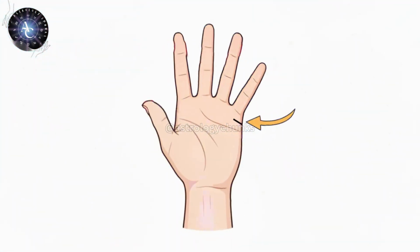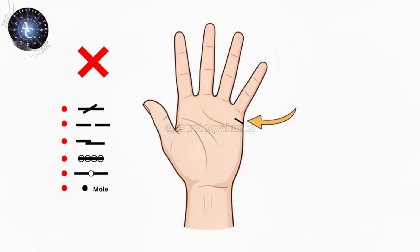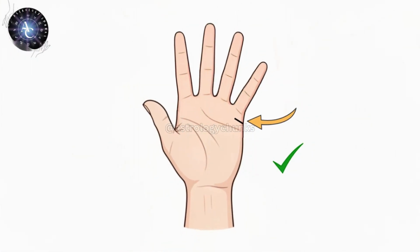The very first thing I look at is the marriage line itself. As you can see on your screen, the marriage line is located on the side of the palm beneath the little finger. Ideally, this line should be clearly visible and should extend reasonably toward the mount of Mercury, which is located directly beneath the little finger. A good marriage line is straight, clean, and free from cuts, breaks, chains, islands, or other disturbances. It should not droop downward, nor should it rise excessively upward. When this line appears clear and balanced, it ensures a stronger bond between partners and greater stability in marriage.